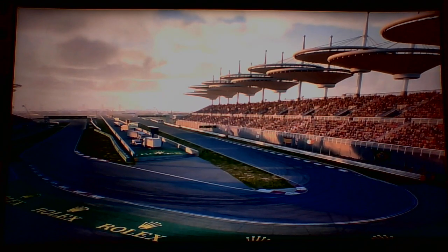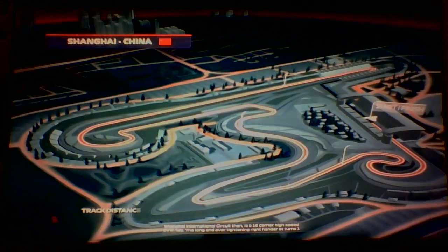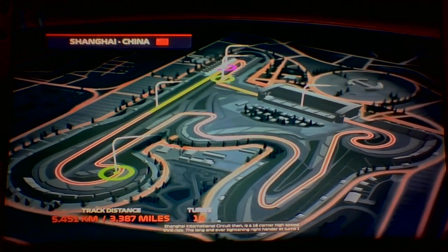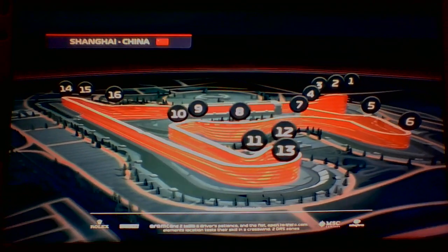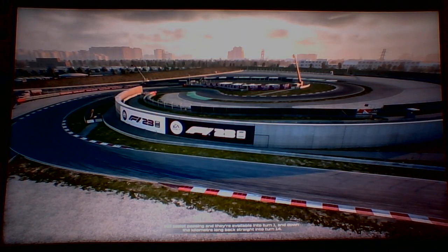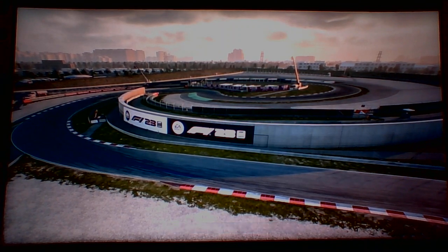Welcome to Shanghai. The Shanghai International Circuit is a 16-corner high-speed thrill ride. The long and ever-tightening right-hander at turns 1 and 2 tests the drivers' patience. Flaps open to the elements test their skill in a crosswind. Two DRS zones will assist passing, available into turn 1 and down the kilometre-long backstretch. This will be a fast and intense race.